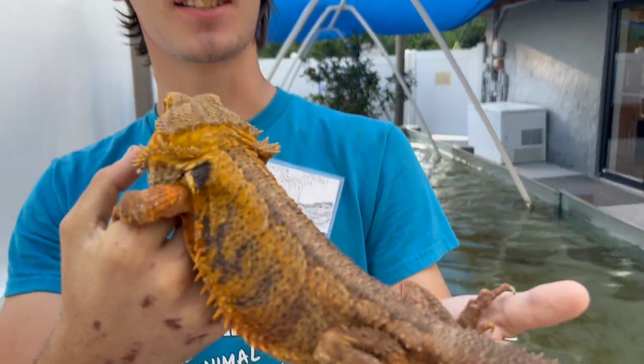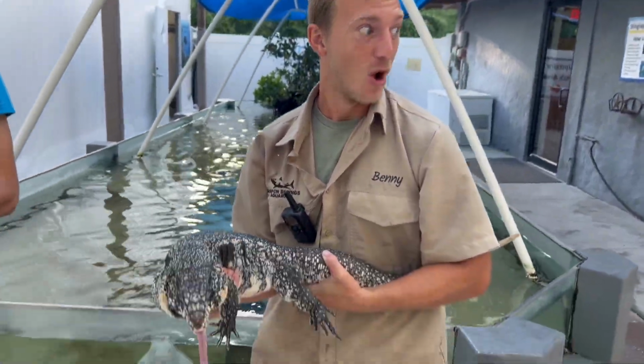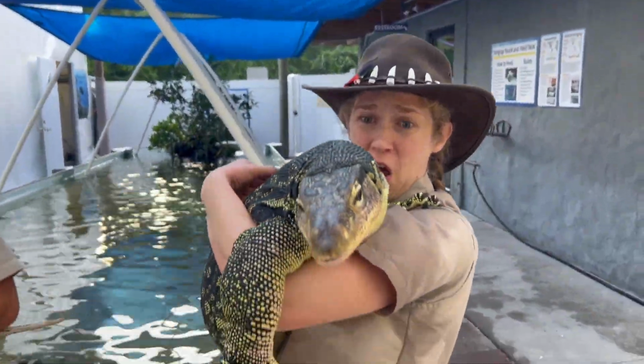Big this lizard is. That's not big. Look how big this lizard is. Guys, check out this lizard.